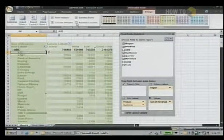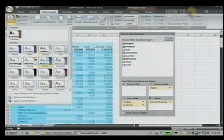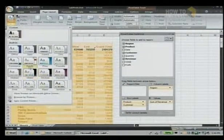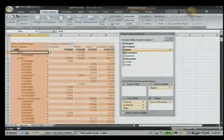That's great. And if you don't like these colors, of course, on the page layout, we can switch to any one of 20 other themes. So I can very quickly, and you can see how we have live preview. That's one thing they did well in Office 2007, is the theming and the live previews just really make it easy to make a good-looking report, whether it's Word or Excel.